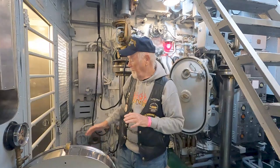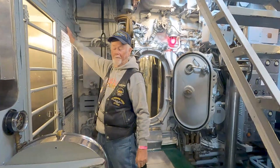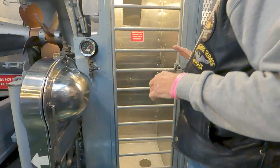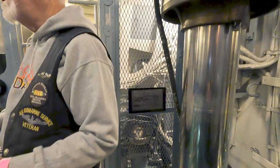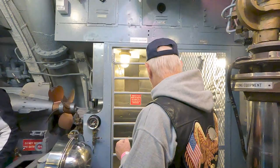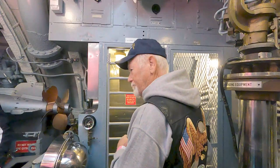Now, this is a shower. This is the officer's shower, an officer's head. We'll be able to see it a little bit better back there, but there's a bunch of valves and things that you pull and open up to put water in there. Now, the sanitary tank underneath is pressure-proof by itself. It can withstand the depth of the boat. To use this, you basically open it up with no pressure in there, hopefully, and do your thing.